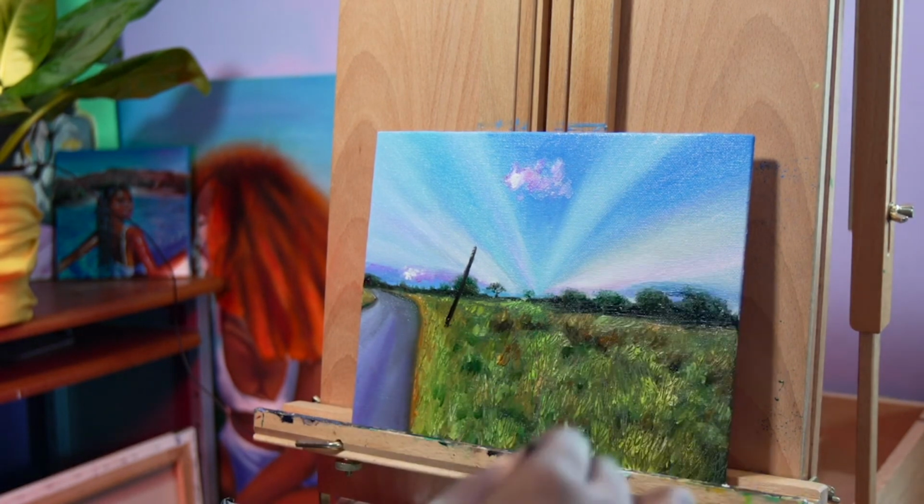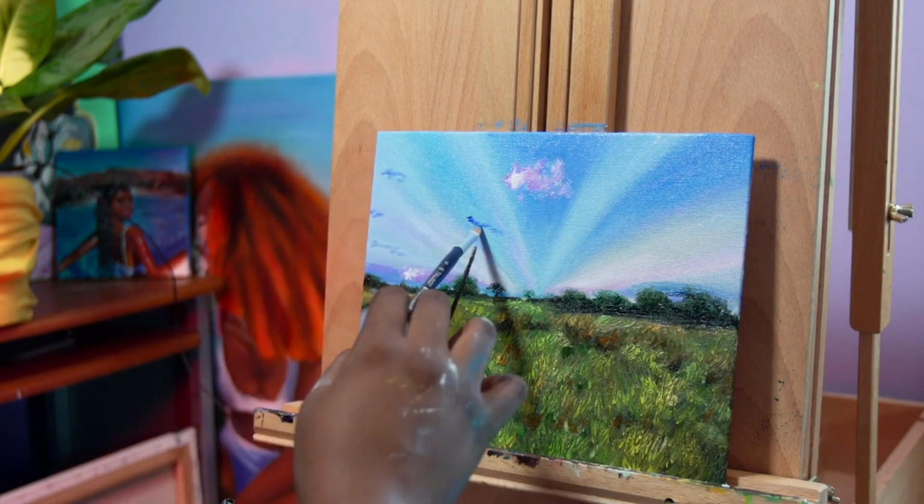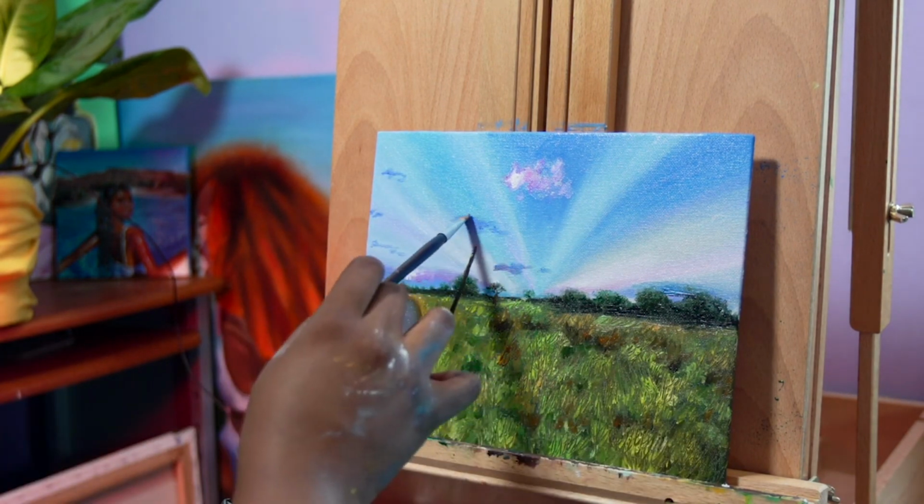So yeah, let me know what you guys think in the comments. I'm not really used to doing landscapes, but I really enjoyed how this one came out.